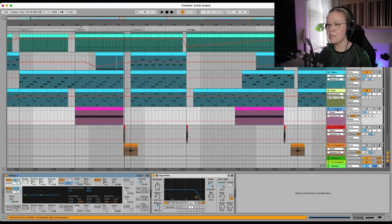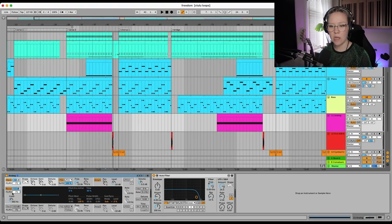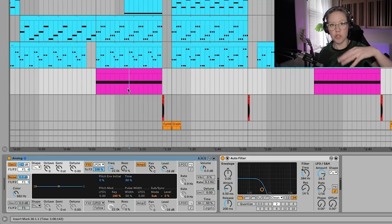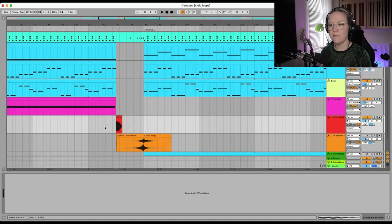Then I've also added Analog. On the Analog, I've created a white noise lift. I've also added Auto Filter here, which opens up in frequency, and we also have a very strong amount of LFO, with the rate at 116. So we get the sound effect. So we have this tension building up.